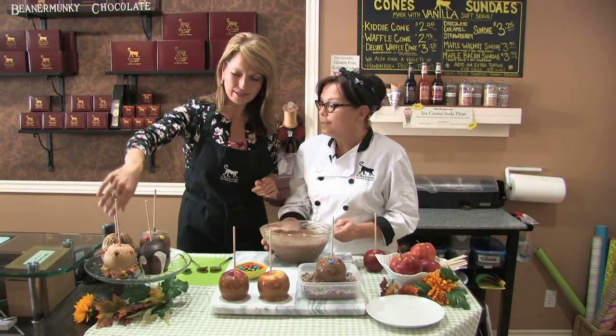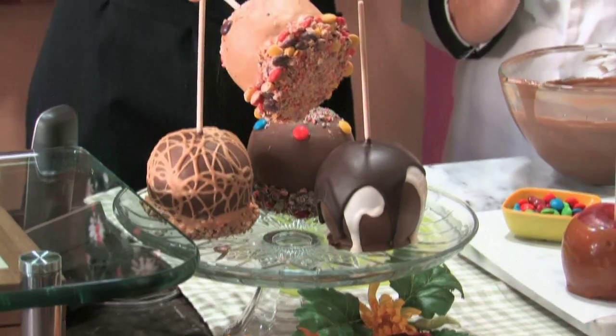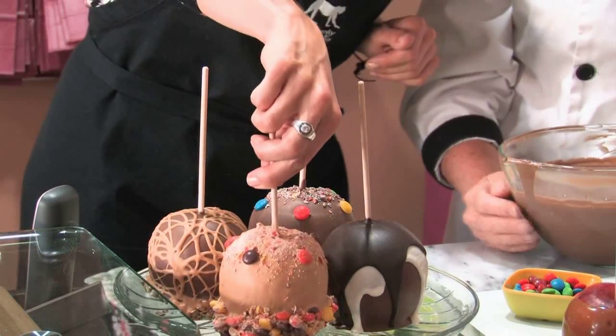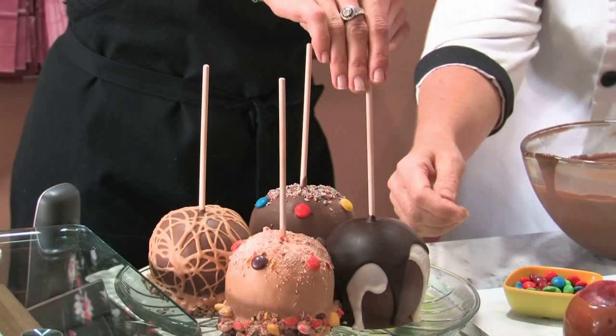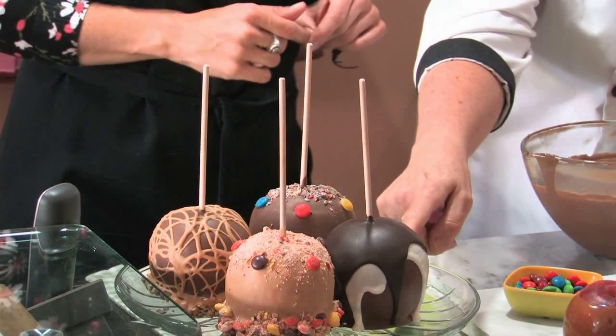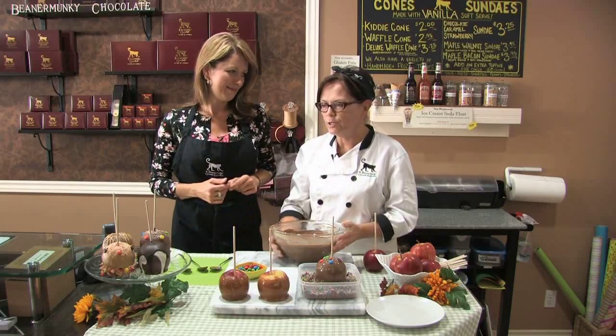Are those Reese's candies? That is Reese's, yeah. Oh, nice. And we've dipped that one in peanut butter chocolate, so it's heavy. Oh my goodness, very heavy. And then this one we call our triple chocolate decadent. It's milk, and then we've just drizzled on some white chocolate and then a little bit of dark chocolate, because some adults don't like all the little candy sprinkles on there.